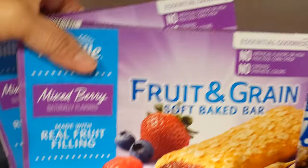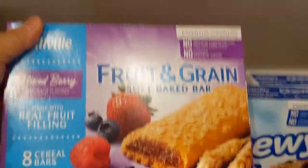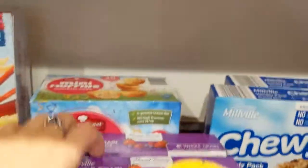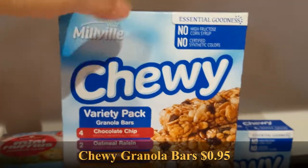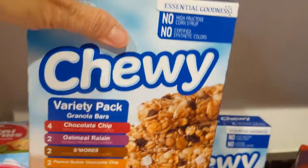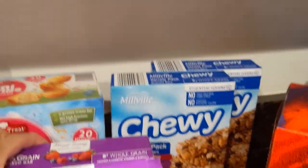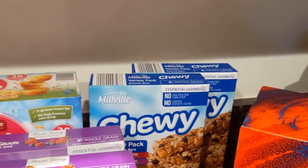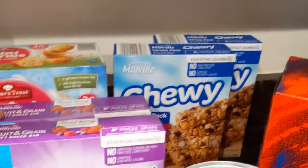Now I have here 2 boxes of Millville fruit and grain soft baked bar, like a cereal bar. It's a mixed berry flavor. This and these Millville Chewy Granola Bar variety pack is because I'm thinking of making like these donation bags to give out to needy people. I'm going to put like a hat and scarf set in there, and some snacks.